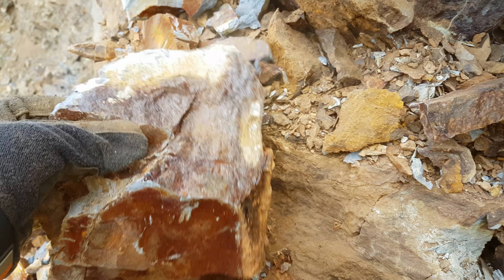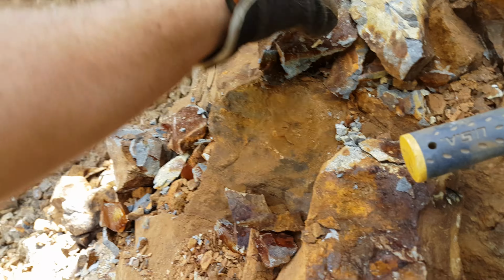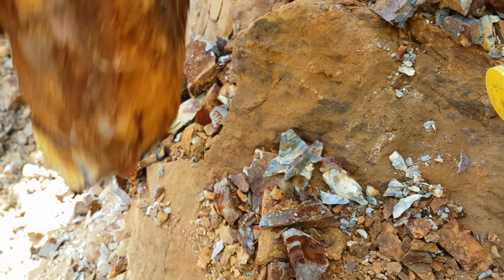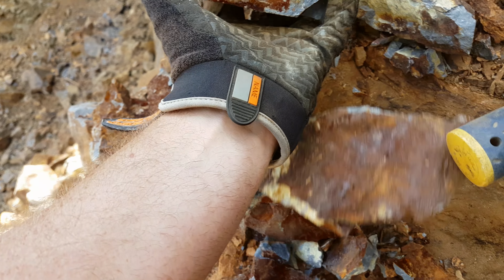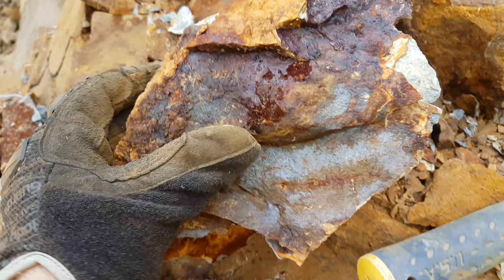Lots of oxidation here, so hopefully we can expose something, and we'll go from there. There's several known showings on this claim, so we won't spend a whole lot of time here, but yeah, you can see all that oxidation.